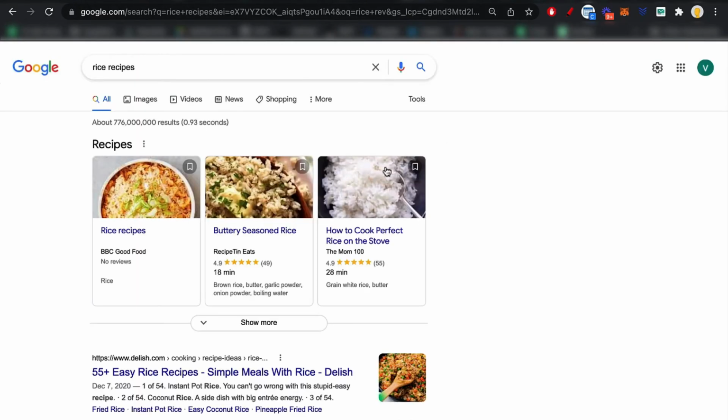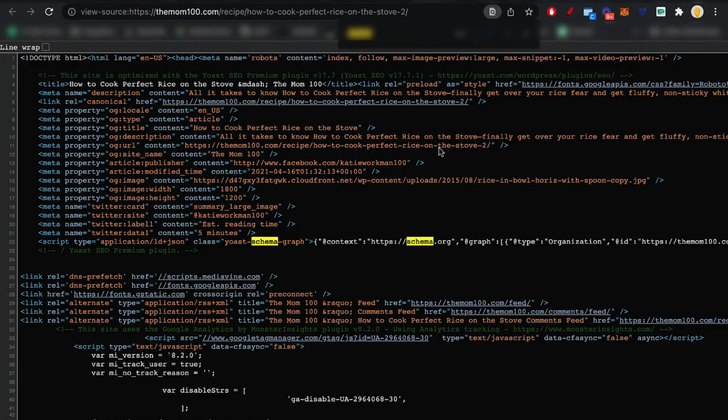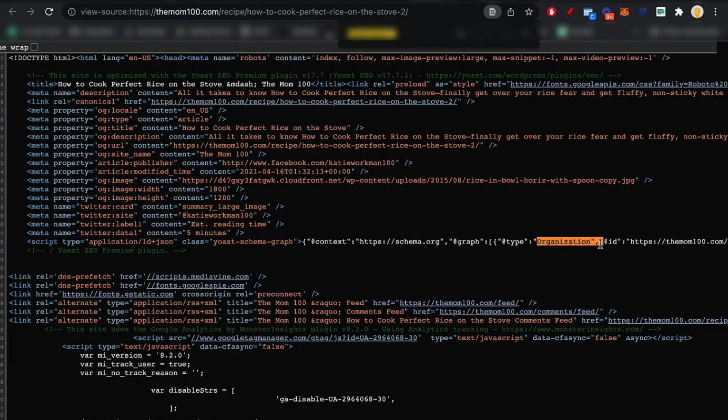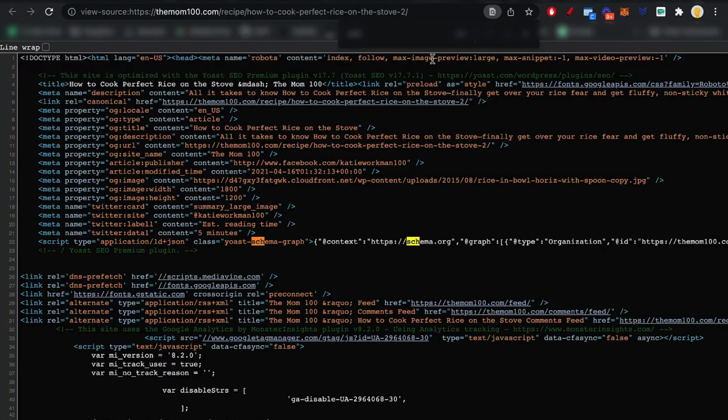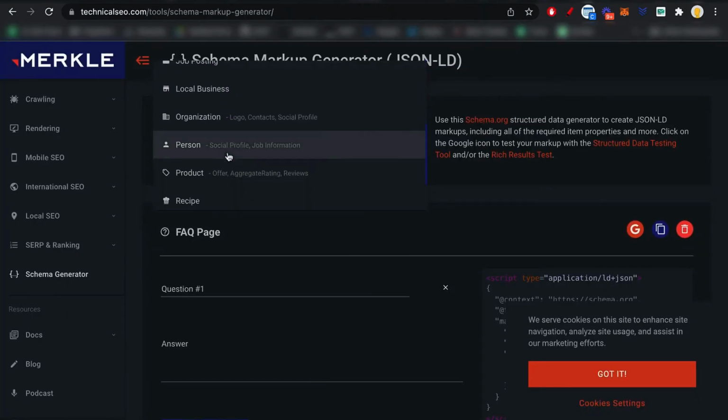Other types of schema are recipe schema. So if you search for rice recipes, Google displays these ones, and if you click here, you're redirected to a website that, if you inspect the element, most likely has schema somewhere. So let's do Command F and type schema, and as you can see, we have schema right here. It has the organization type, which is basically a website or a business. And actually, this is the one for the theme, I guess. But if you scroll down here, you can see that there is a recipe schema.